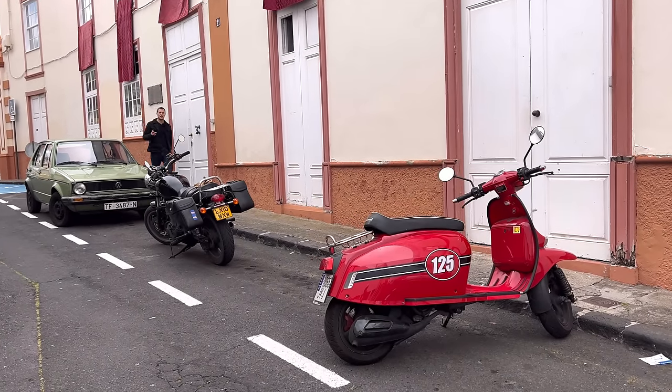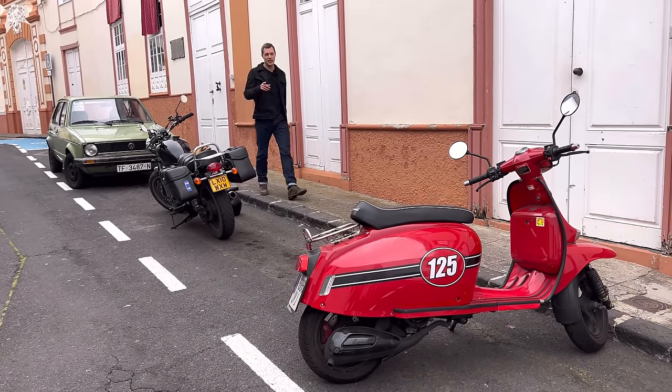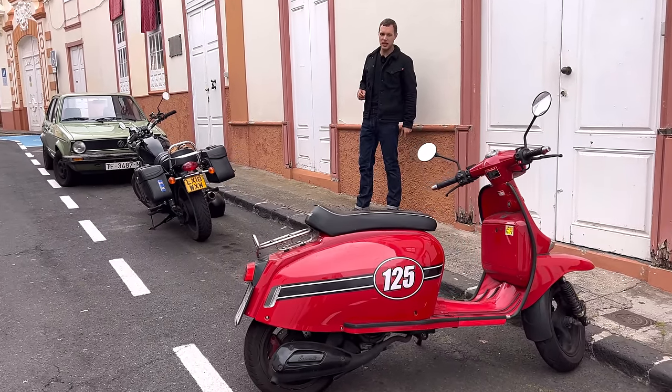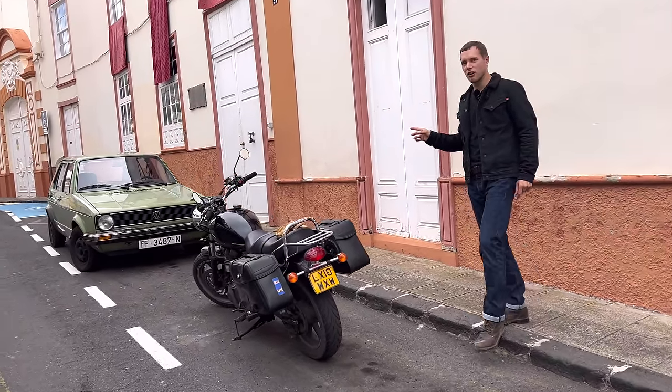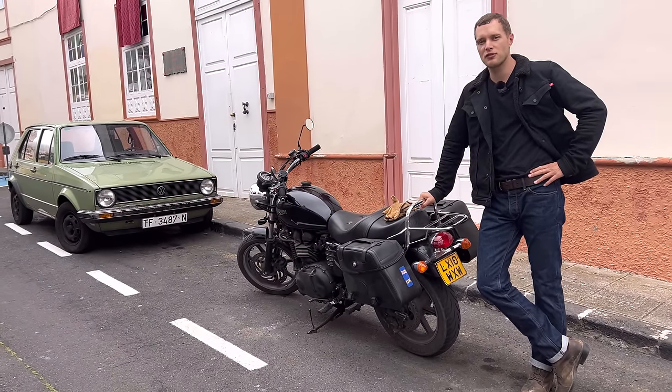What a perfect spot to wrap up the video, right between a Mark 1 Golf and, hoped it was a Lambretta, I think it's an imitation Lambretta, but I love seeing those Mark 1 Golfs still on the roads, just down a side street. That's a proper mode of transport still.